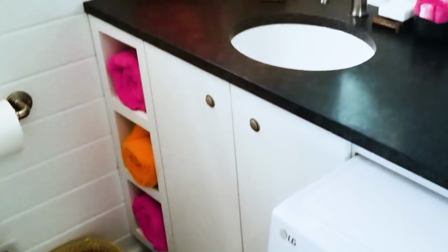Fresh flowers, an accent that should be in every home, no matter how small. Everything you could possibly need. Smart storage. More closet space than I had in my New York apartment.